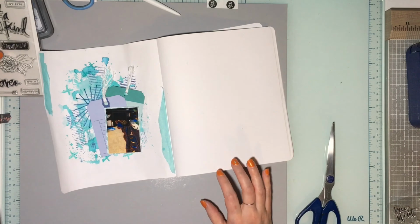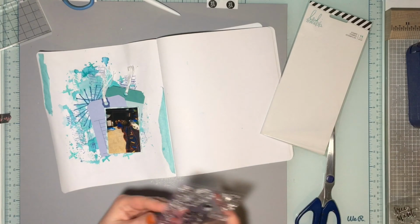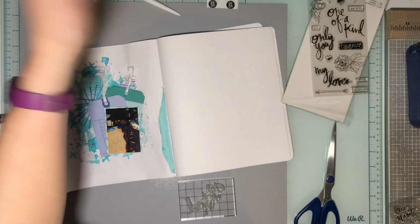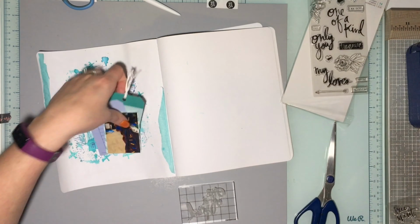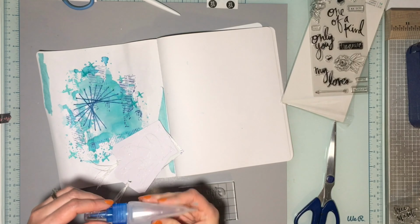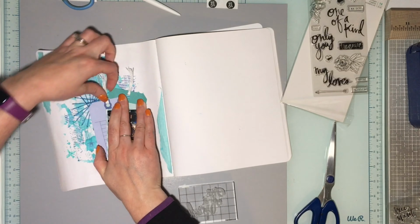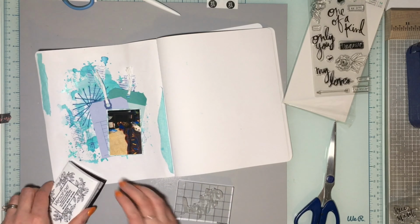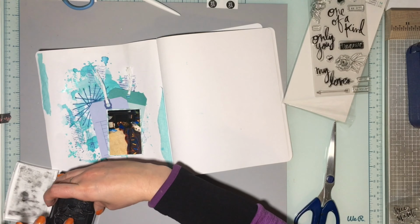So then I'm going to glue that down and stamp this Heidi Swap one of a kind. And then I'm going to journal below it. And that's it. That's all I'm going to do. Which is really lame, you guys. I'm so sorry. But I got to play. And it was for a good reason. And I was inspired. So, but that is what you get.